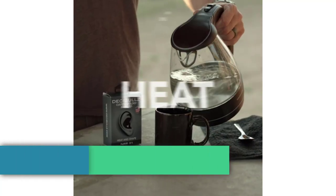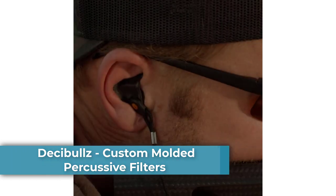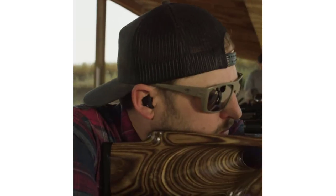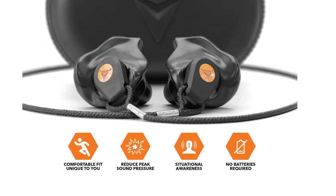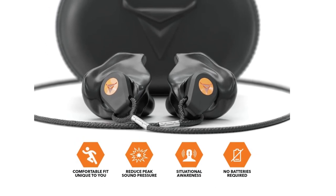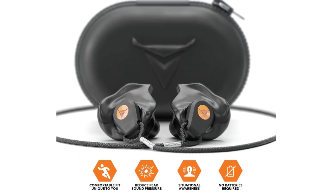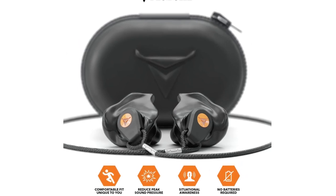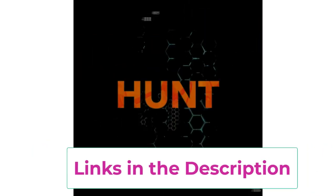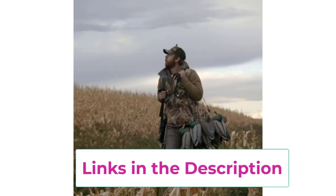Top 4, Decibullz Custom Molded Percussive Filters, quality hearing protection for shooting. Decibullz custom molded percussive filters are excellent ear protection for shooting for one simple reason: they combine our custom molding earplug technology with a percussive filter that reduces sound waves to safe levels without blocking ambient noise. Earplugs for noise reduction, developed for shooting ear protection, our percussive filters filter sounds up to 33 decibels. When no damaging noise is present, the filters permit voices and ambient noises to be heard, allowing for situational awareness not provided by traditional hearing protection.